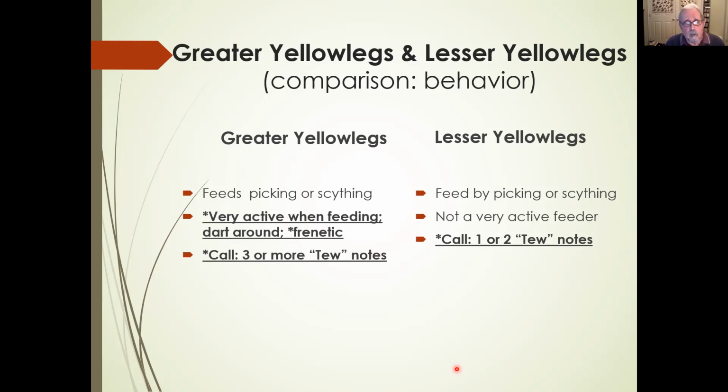And when they're calling, and especially if they're in flight, they can be calling as well as when they're feeding. But if it's calling 3 or more of these 2 notes, the toot, toot, toot, toot, greater yellowlegs. If it's only 1 or 2 notes, that's lesser yellowlegs.